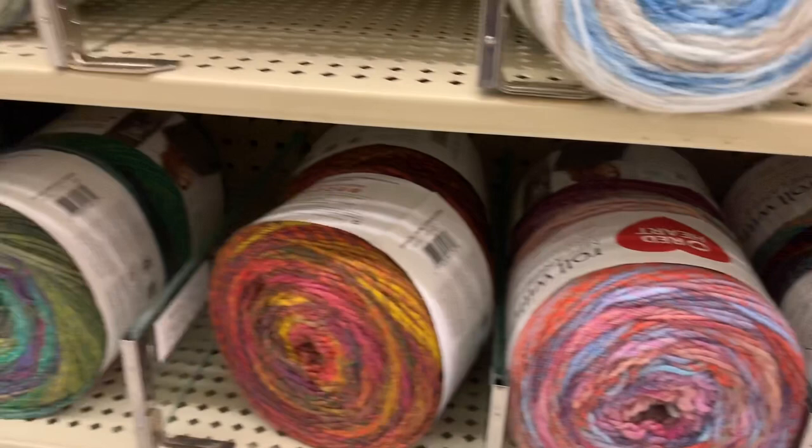Vlogust the 7th. So, I'll show you what I picked out of that yarn at Hobby Lobby, y'all. I had to. In my defense, it's 60% cotton, okay? And down here in the South, we need cotton and cooler fibers to work with. So that's what I'm going with.